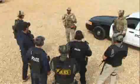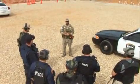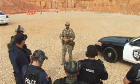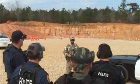So what we're going to be going over here, guys, is some unconventional shooting positions utilizing your vehicle for cover. Vehicle is not excellent cover, and if we have the option to get behind actual hard cover, we want to take it and use it. But if this is all we have at the moment until we can move to a better position, we want to know how to use it to the best of our advantage.